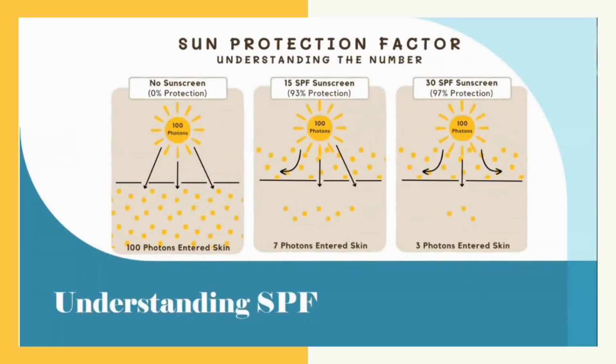So the SPF is a really interesting thing to look into because it's really misunderstood. People will say, if I use an SPF 15, that means I can stay in the sun 15 times longer than what I could without it. And that's really a misconception. That really isn't what it is.